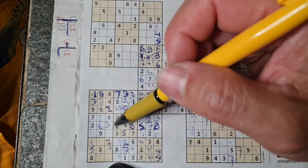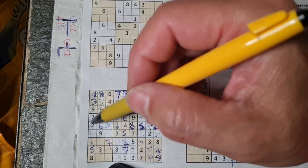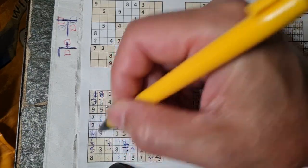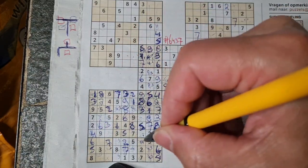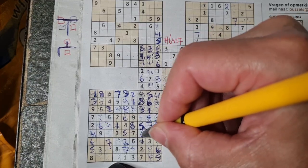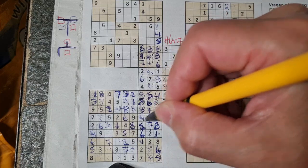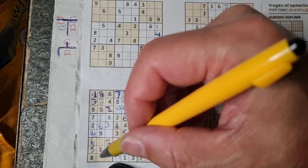2 missing numbers in the first column, 4 and a 6. We have a 6 in this big square, so no 6 there. 6 should be here, and a 4 goes there. 1 and a 6, we have a 6 now in this row, no 6 there. 6 should be here, and a 1 goes there. I've marked those two boxes earlier with a 6. We have a 6 in the last column, so no 6 there. 6 should be there. 1 box left in the last column for number 1. 1 box left in this big square for number 1. The 1, the 2, the 3, the 4 is missing. Need a 4 here.